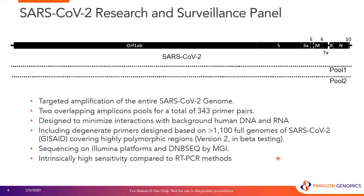The panel was designed to minimize interactions with background human nucleic acids, and the panel is highly tolerant of mutations to give high coverage of the viral genome. So a set of degenerate primers were designed to cover these polymorphic regions of the SARS-CoV-2 genome as they're being discovered. The panel is currently offered on two major sequencing platforms, the Illumina and the DNB-seq by MGI. Ion Torrent compatibility is coming around shortly.